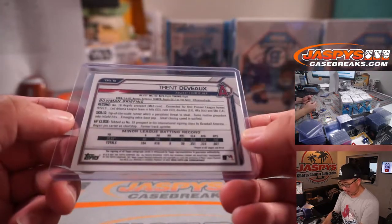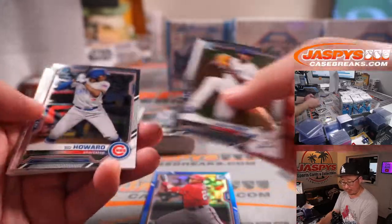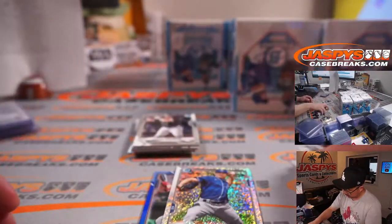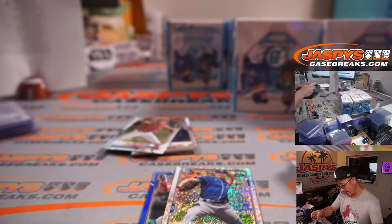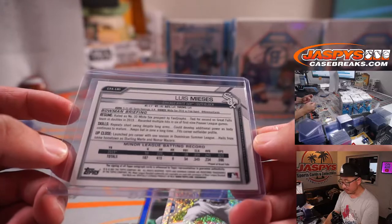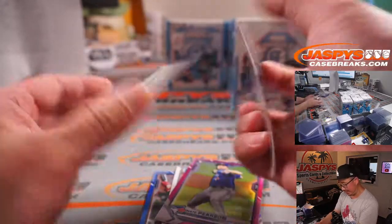There's Trent DeVoe, number 16 Angels prospect, going to Eric and the Halos. We got Juan Soto to $150 blue for Anthony and the Nats. $17 right down to Ace of Lacey, Shimmer. And we've got a Luis Mieses, 49 out of 250, Purple Chrome Autograph for the Southsiders, Mark, with Chicago. Congrats. There's Nate Pearson for the Bluebirds to 299 for Tim and Toronto.